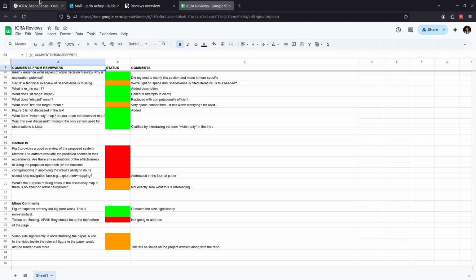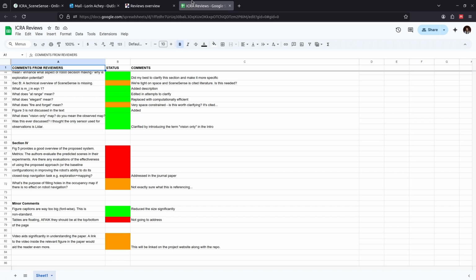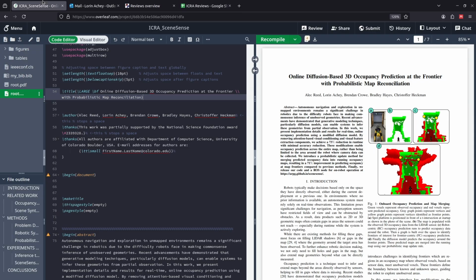So once I've gone through all of these review comments, then I have my final version in Overleaf ready to go. I can send that to my collaborators on the paper to get their final thoughts on the revised version. And sometimes I also link this spreadsheet where it shows them what I addressed and what I didn't address so that they can look for specific areas of the paper that they haven't seen before.